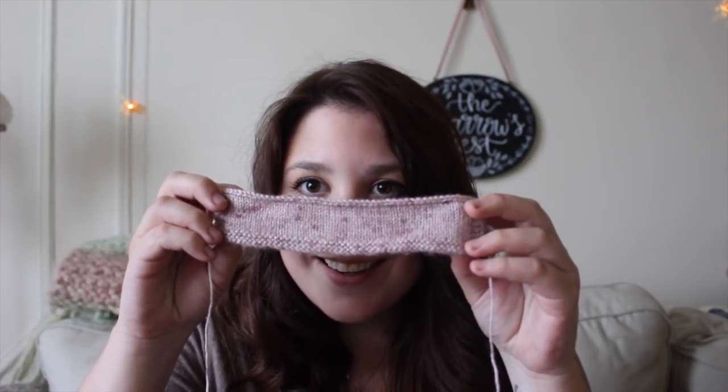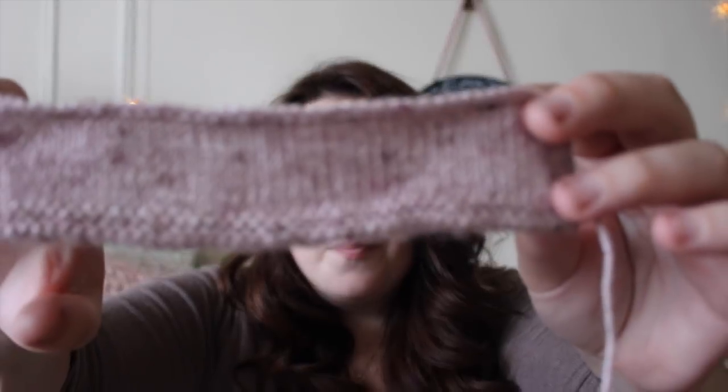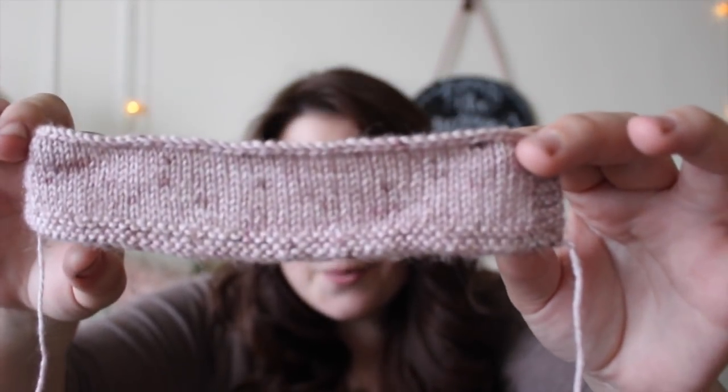I did one swatch. I believe the recommended needle size in the pattern is a US size 3. I am quite a tight knitter, so I went up to a US size 4, but it's still going to be too tight. I did this tiny baby swatch, but I was getting 30 stitches over 4 inches instead of the recommended 22 stitches over 4 inches. So that is obviously quite a difference.